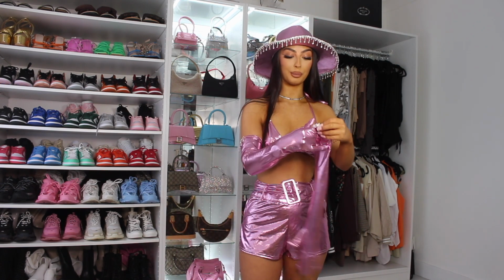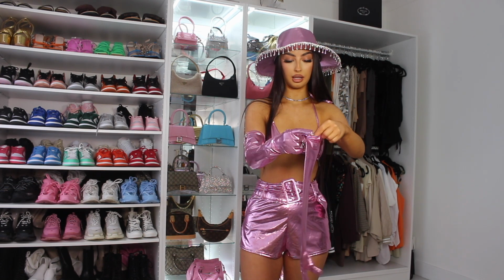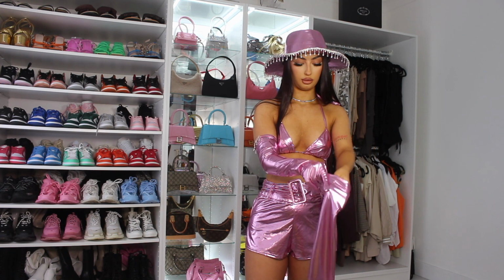If you haven't guessed already, I am in fact a space cowgirl. This is such a unique one because I don't think anyone would have thought of this, because I wouldn't have thought of this unless I got it from PLT. I would have never thought.